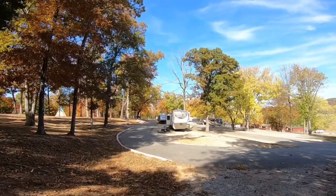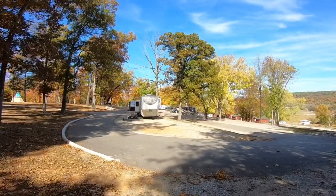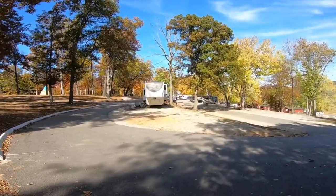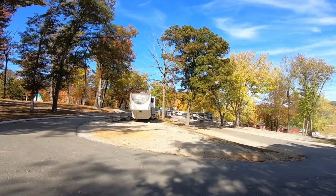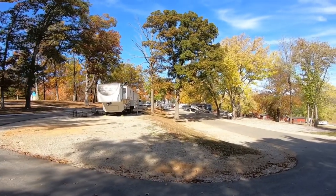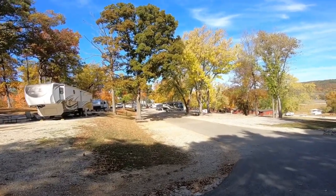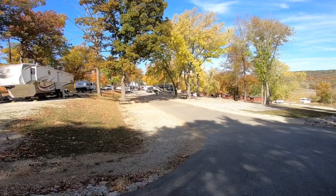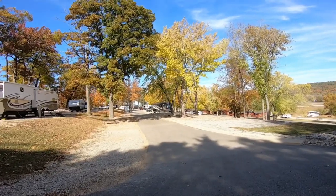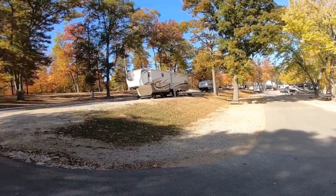Okay, now we're where the RVs and campers, toy haulers are. This is where we're set up over here in this second lane. We're enjoying it. They have it where you put your garbage out by the road and they come and pick it up for you. I thought that was really nice. That's really sweet of them. I didn't see a dumpster, so I don't know where they take the garbage.